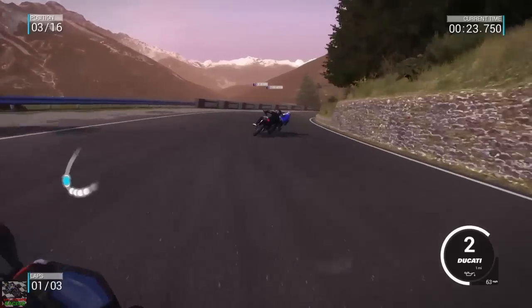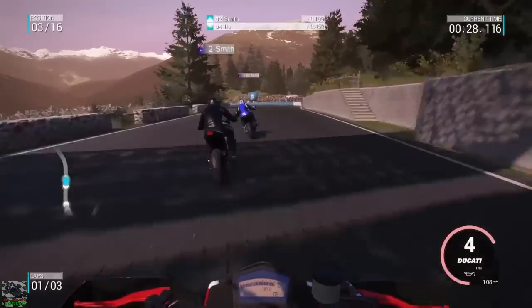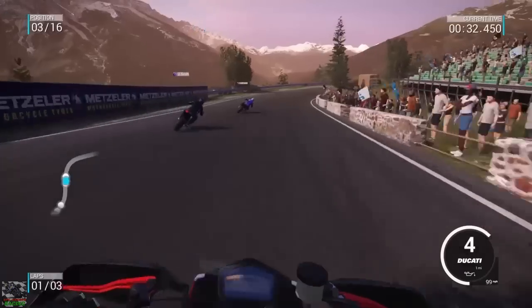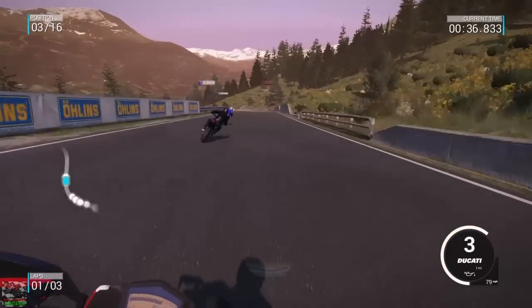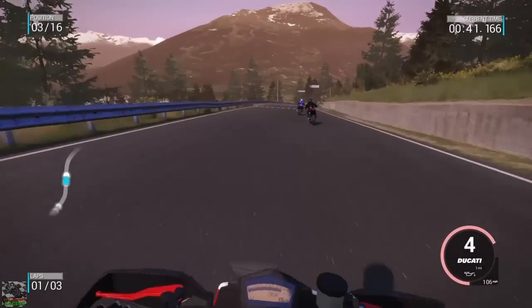It's understeering slightly, but not too bad. It's feeling pretty stable, so that's not a bad start. Let's try and get up around this section. Let's just try and stick with the leaders. We're not sure what the top end's like on this bike. I think it was rather low stats wise, but I'm not sure what it's going to be like against these other bikes.